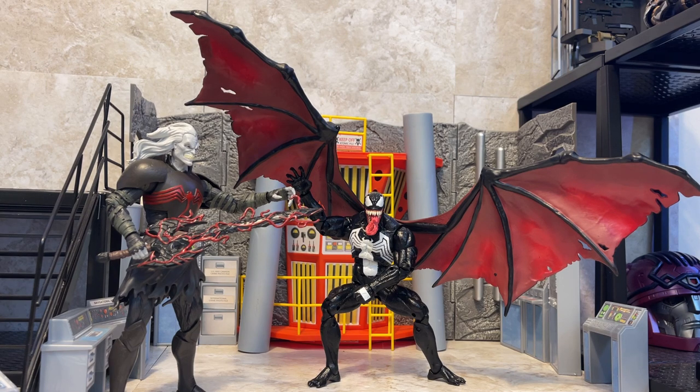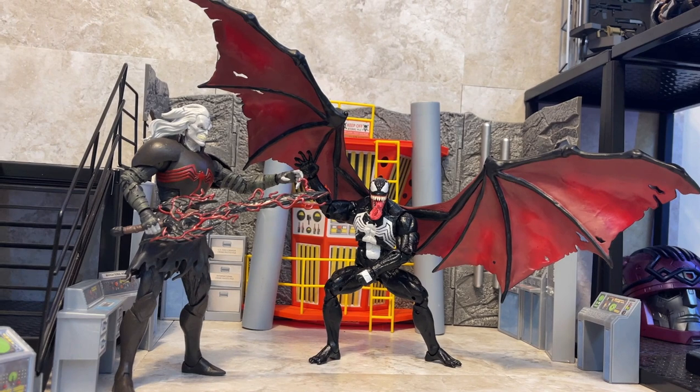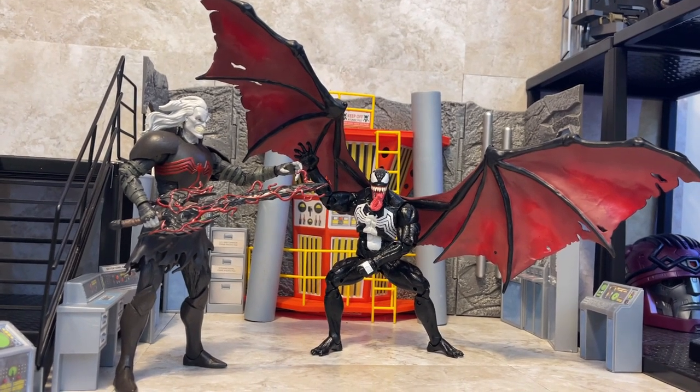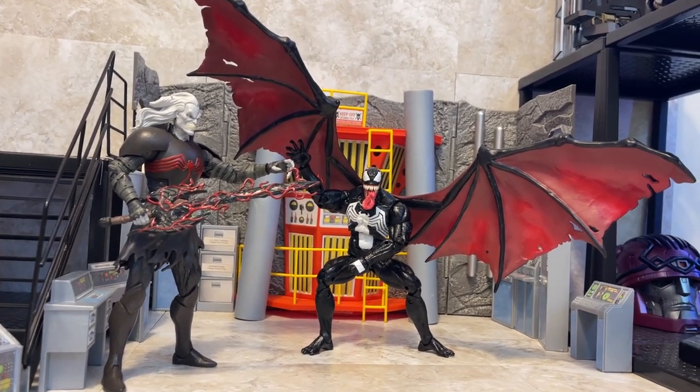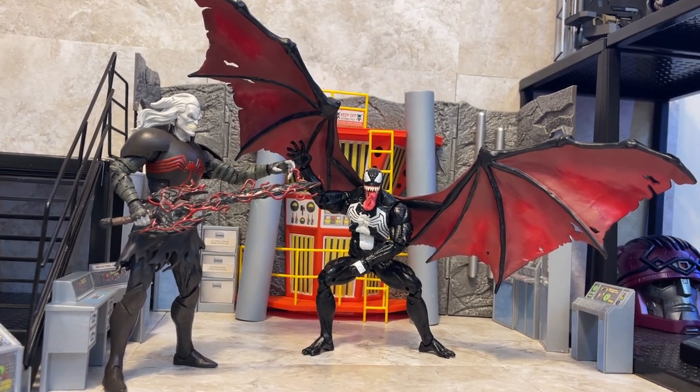This Venom is a little different than the rest of the Venoms we've gotten in the past, but pretty cool design. Again, Noel, a lot massive, bigger than I had originally thought for him. So that is cool. You got the Necro Sword there, and a little bit of a face-off between the two characters.